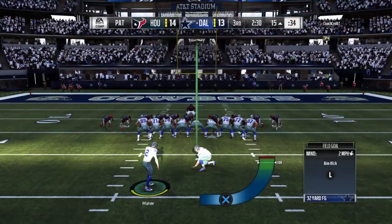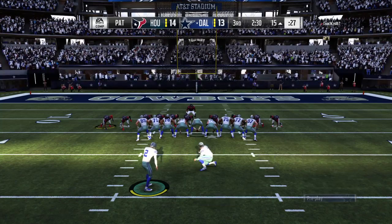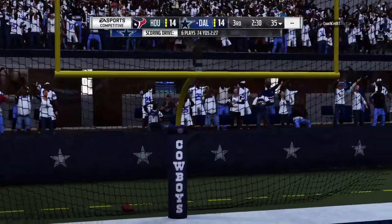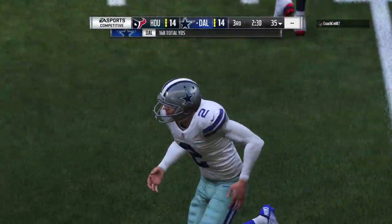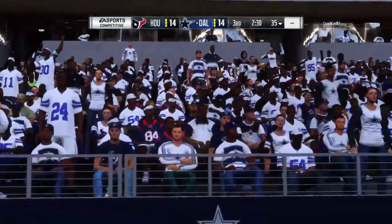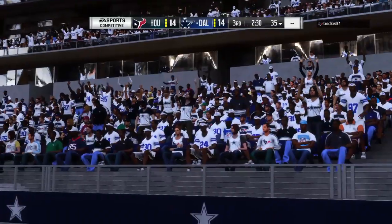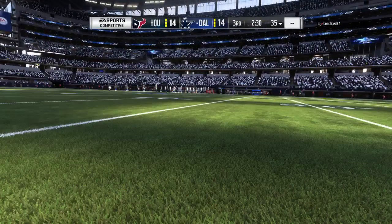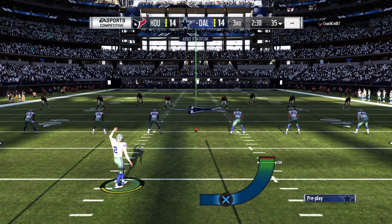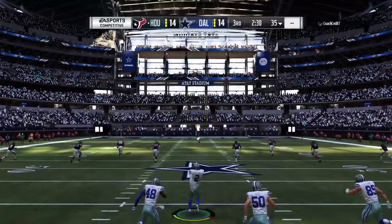Extra point attempt to follow here. Point after, right down the middle. And we are tied at 14. So all square here in this third quarter as the kick's away.